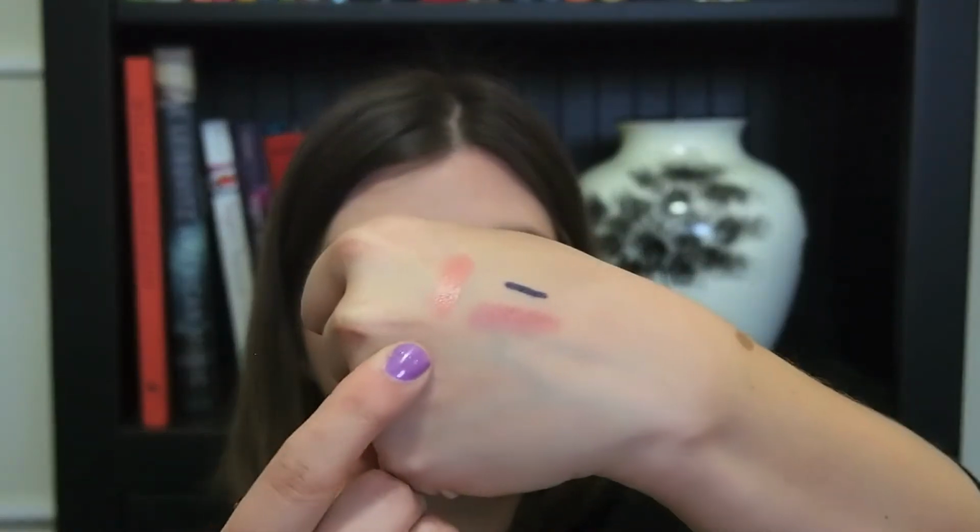Then I decided to keep this MAC lipstick in the shade Razzle Dazzler, and this is a luster, and I had this and I had Sushi Kiss, and they're very similar colors. So I decided to just keep one, and I decided I preferred the luster version of it on me, at least. It's a little less opaque, and I feel like it looks a little better on me.